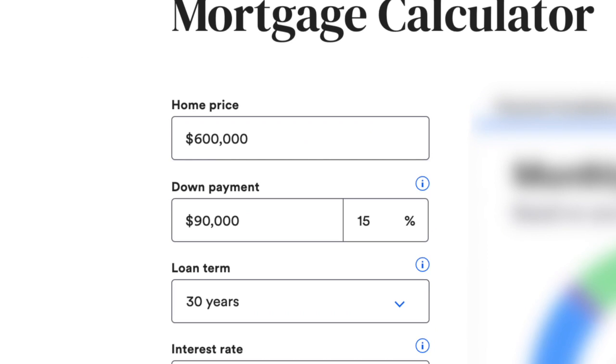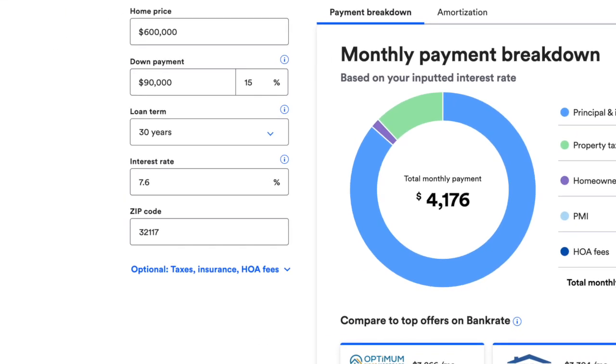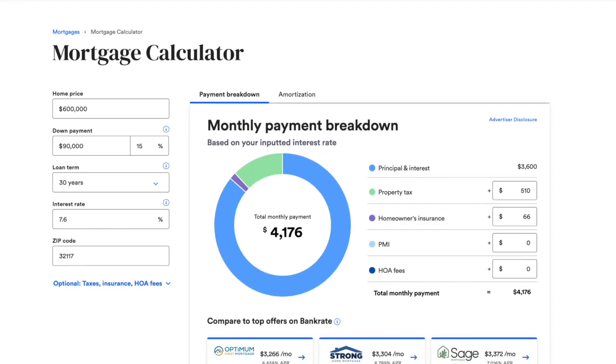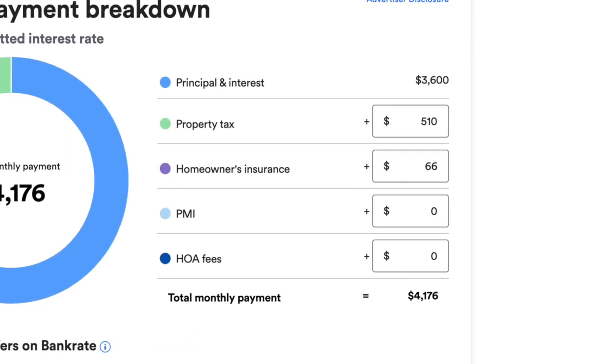Alright, so with that, I'm going to show you a simple way on how you would violate this rule. Let's say you make $80,000 per year and have $100,000 in cash saved up. You really want to buy this one house that's worth $600,000. You can't put down 20%, so you put down 15%, and based on that, using the current average mortgage rate of 7.6%, which just for this example is in the state of Florida, that means your total monthly payments from principal, interest, taxes, and insurance would be roughly $4,200 per month.